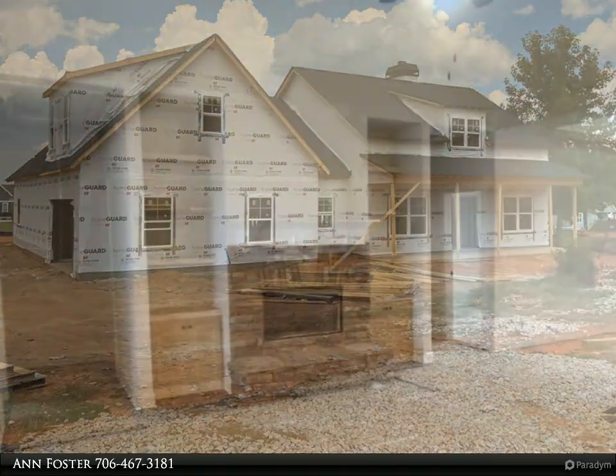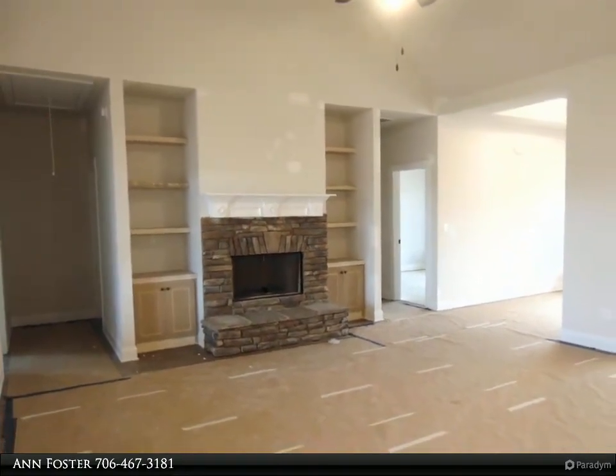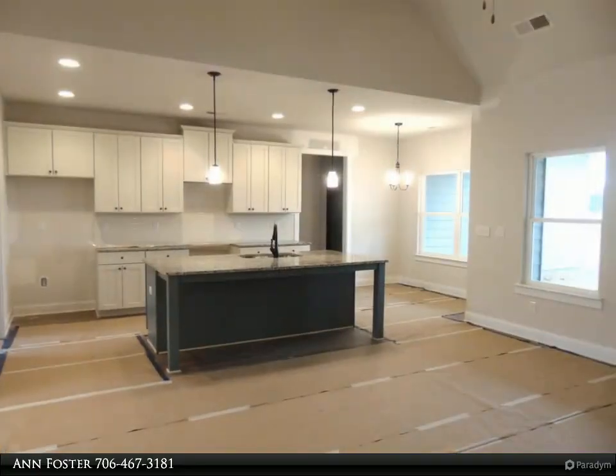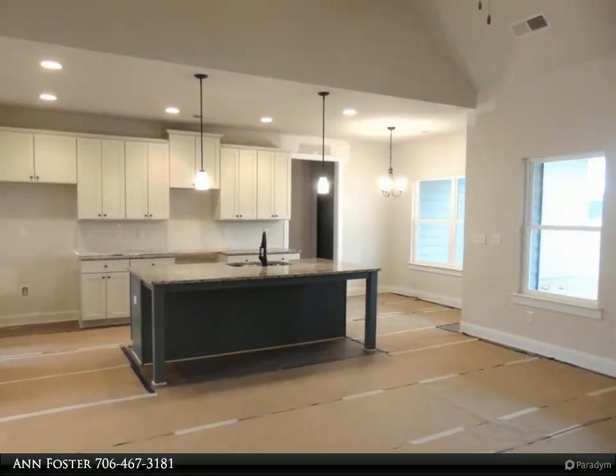Master bedroom has tray ceiling, master bath with separate tub and shower, dual sinks, large walk-in closet. Main floor laundry and powder room. 2 additional bedrooms on the main level. 4th bedroom / study and bath above garage.